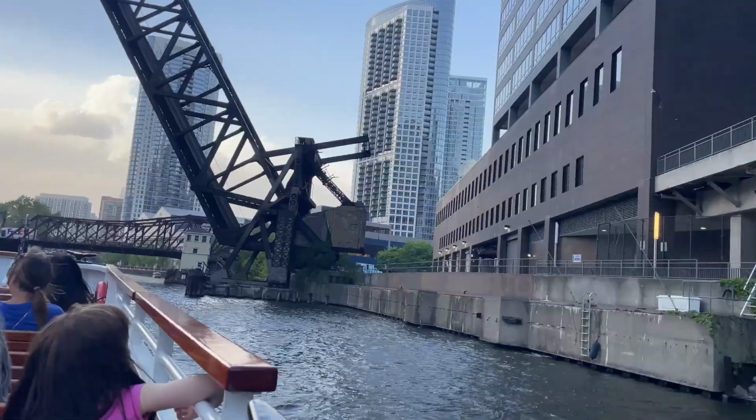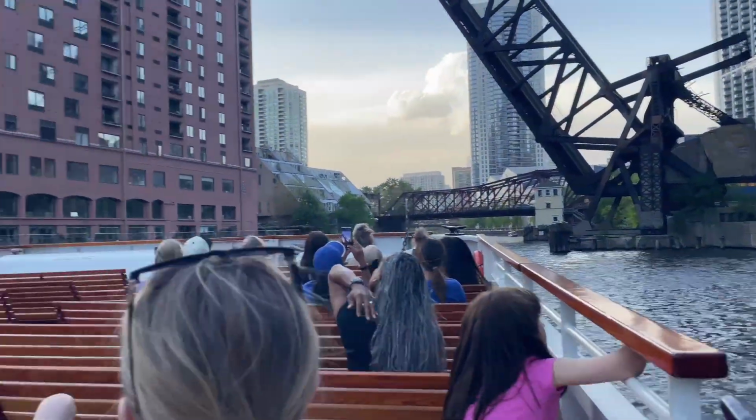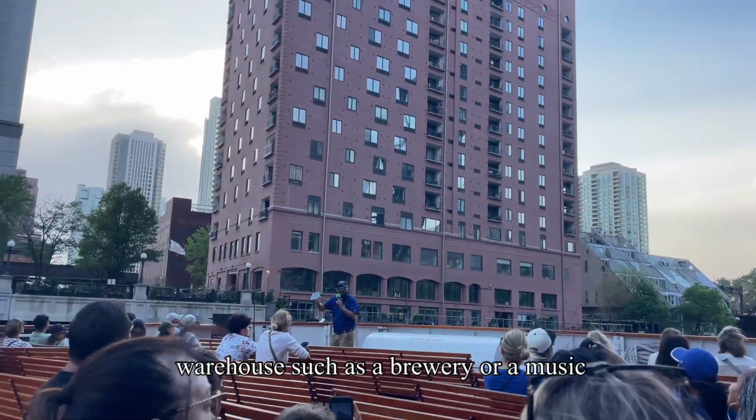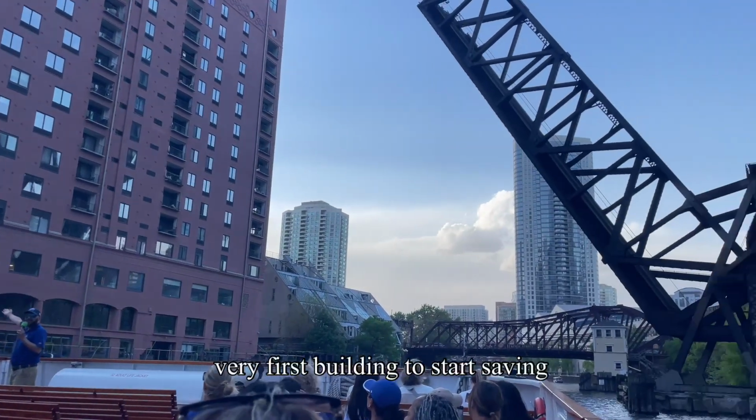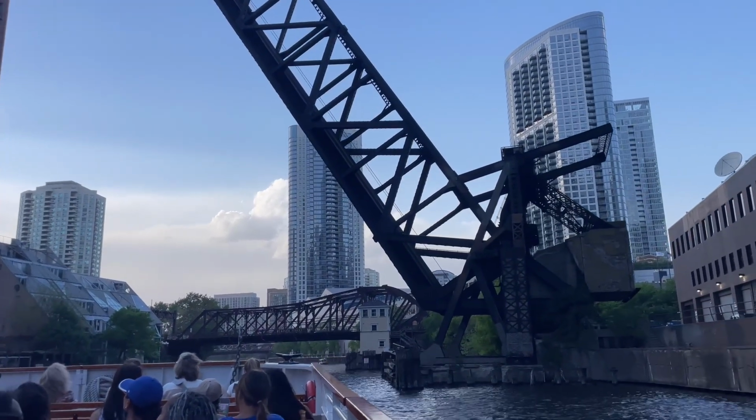Because when you see these types of buildings, you think of a warehouse, such as a brewery, or a music venue, or loft apartments, right? This is the very first building to start saving all those towers.